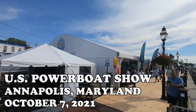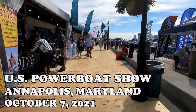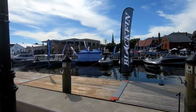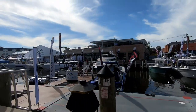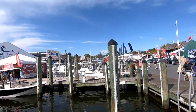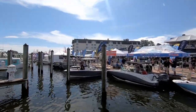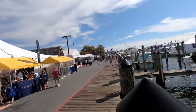So great to be back in Annapolis for the United States Powerboat Show after it was canceled in 2020 due to the pandemic. I was able to get to the show on the VIP day on Thursday, and it was absolutely beautiful weather, not very crowded, and it was a great chance to fly my drone, walk the docks, and see some of the new boats and products for sale at the boat show.